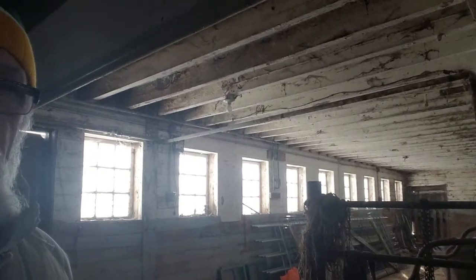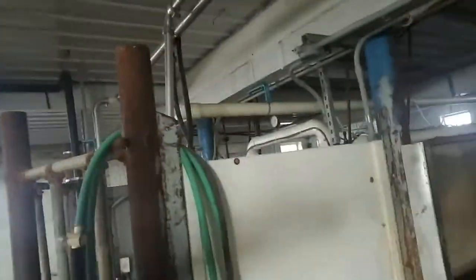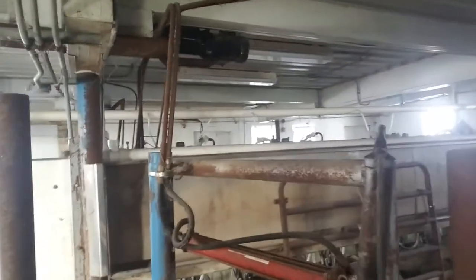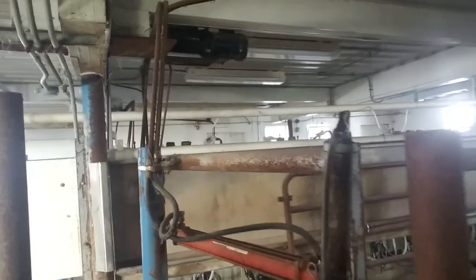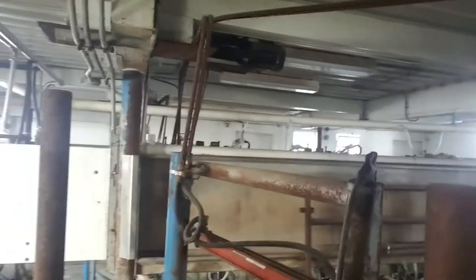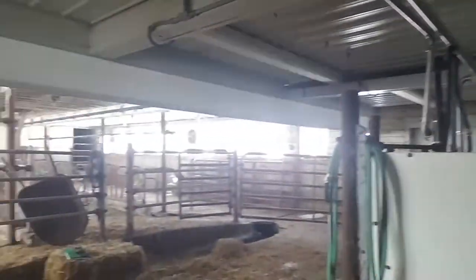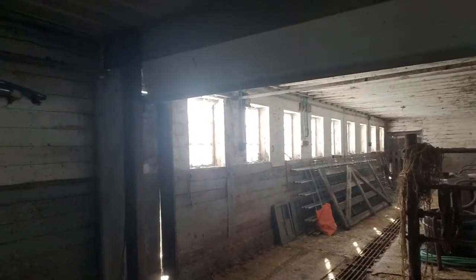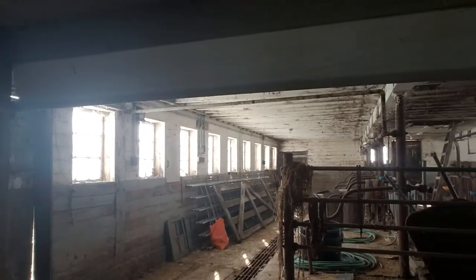The structure has got 16-foot sidewalls, and it's very, very well built. We've got this area over here where they used to have the milking operation, and that would be the office space probably, and this end over here would have better access, so that'll be the garage end.